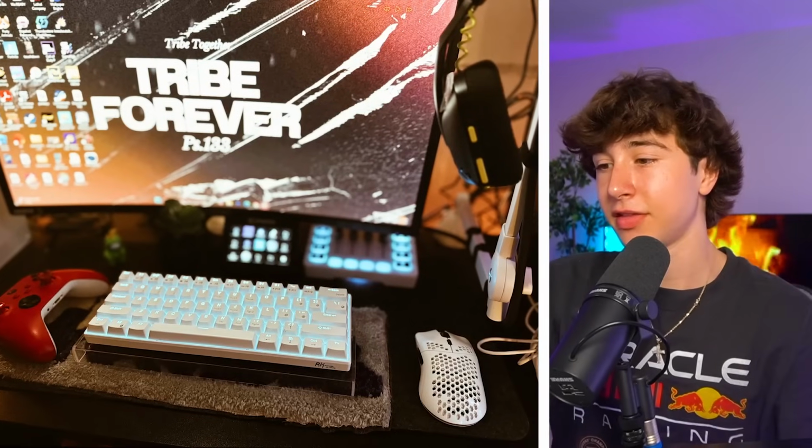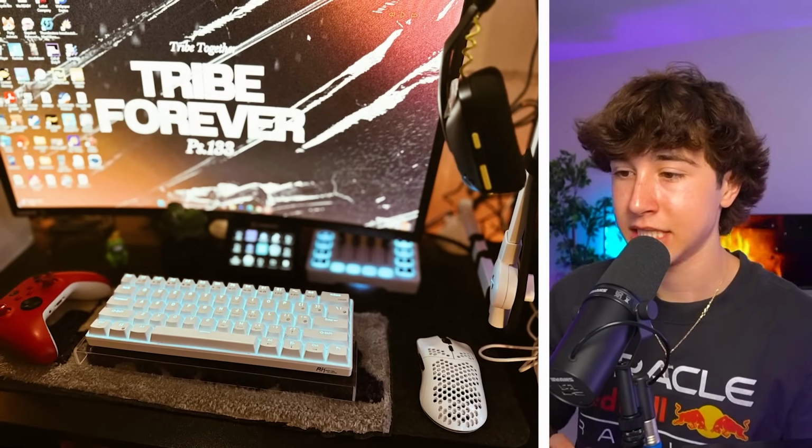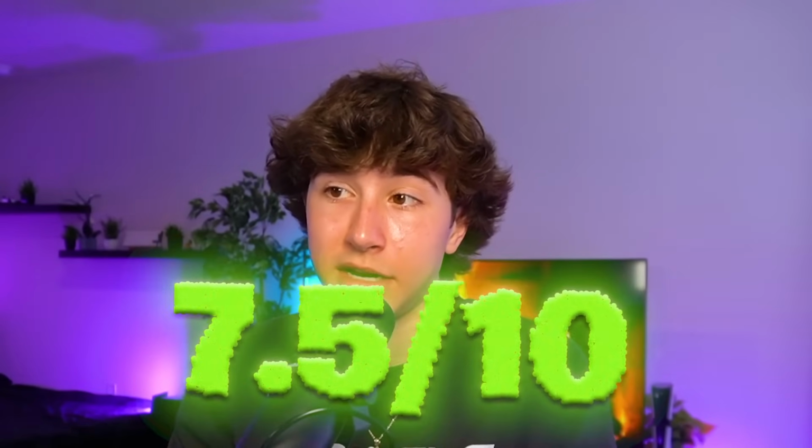The only thing that I definitely could not stand about this setup is how little mouse space he has. He has like the smallest amount of mouse space. I just could not deal with that. So I think overall though, it's just not exactly my taste, but I do see the vision, and I'd rate it a solid 7.5 out of 10.